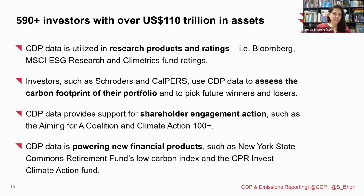But they are, let's focus in on this emissions inventory. They are using the emissions that companies are reporting. So investors such as Schroders and CalPERS use CDP data to assess the carbon footprint of their portfolio. They will look at their portfolio, what emissions the companies are reporting, and build their own, as Carol talked about, their own Scope 3 report, their own Scope 3 inventory based on the emissions that the companies report to us.